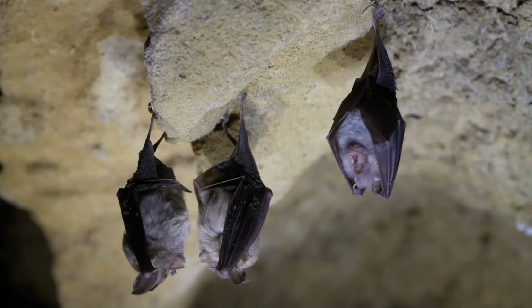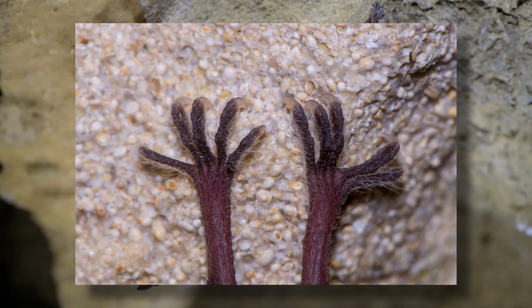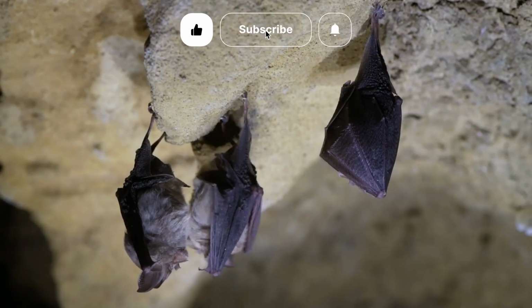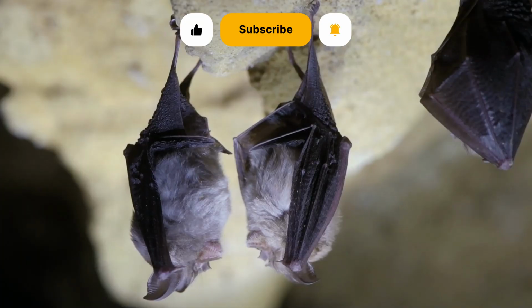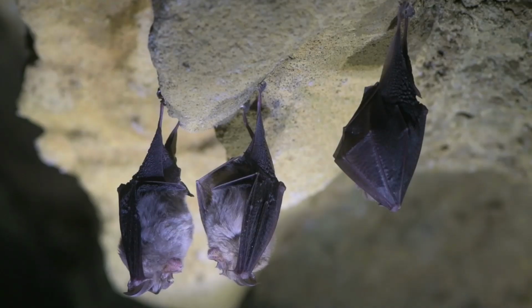A notable characteristic of this species is its resting behavior. It hangs by its feet from ceilings or walls. Unlike other bat species, which often crawl, horseshoe bats have adapted to this hanging lifestyle, resulting in a diminished ability to crawl effectively. Consequently, they rely on flying into their roosts, which can pose challenges, particularly in modern architectural settings.